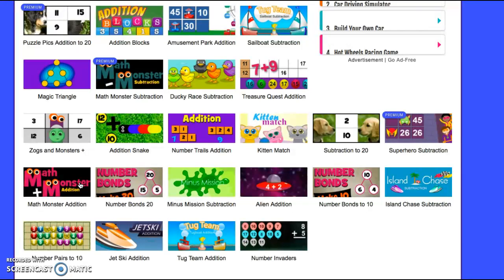Just working on those basic addition facts 1 through 10. And then later in the year, we start adding numbers to make teen numbers. So that is something that I could use from here till the end of the year.